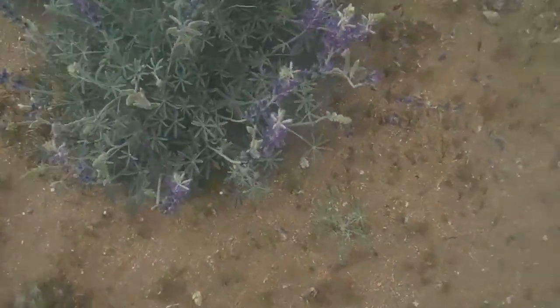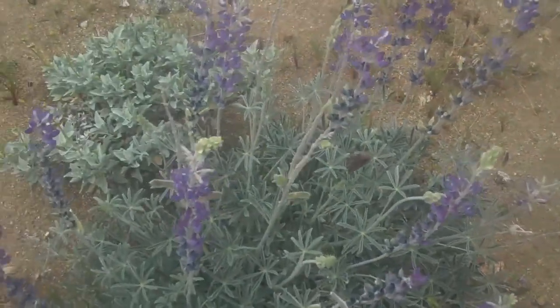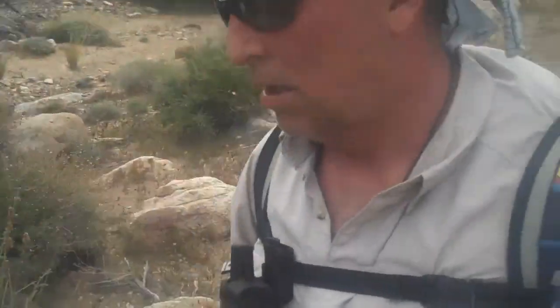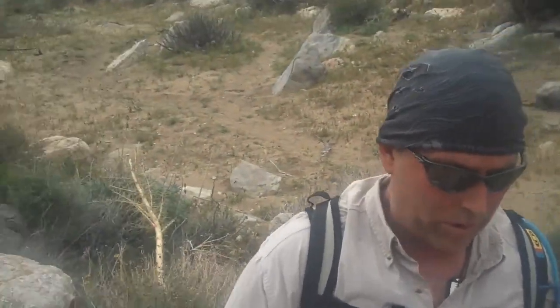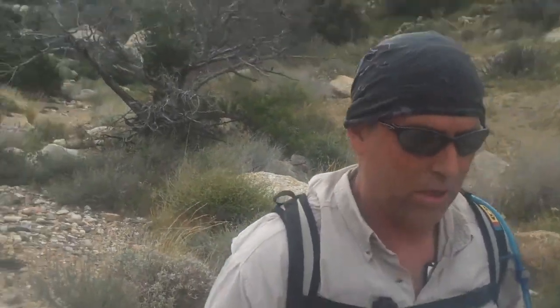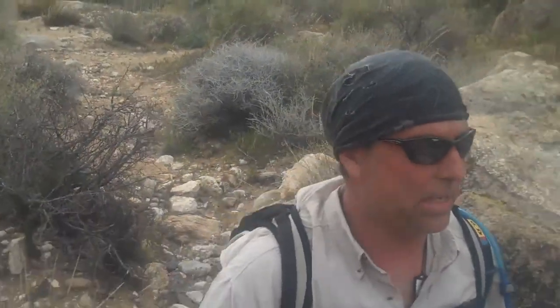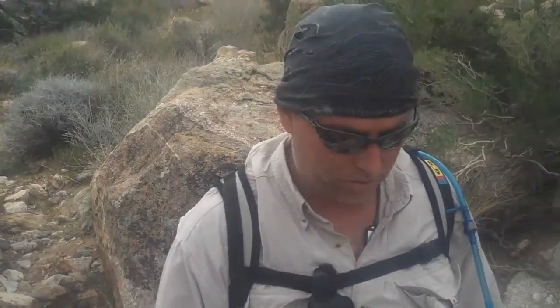We're working our way down into the gorge proper. Oh, in fact, check this out. We just crested a ridge back there, and now we're actually starting down into the gorge, Carrizo Gorge. So once we get down here a ways, we get our first glimpse of the trestle.